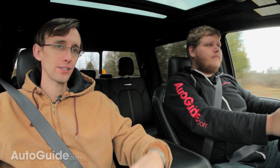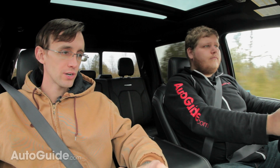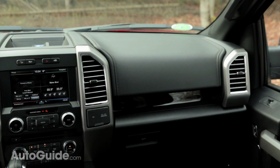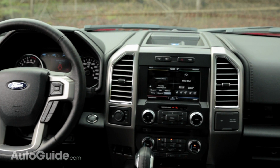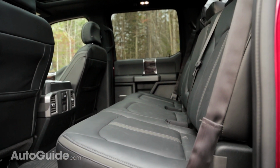It's very nice to drive, very pleasant, but it's not a perfect vehicle. Let's talk about the interior a little bit. Steve, I know you said you weren't a big fan of it necessarily. I mean, my big thing is I think they did a great job upgrading the materials, but just in terms of layout, I still think it's a little bit busy, and even visually, to me, it's just not as appealing as its competition. But you do get a colossal back seat when you get the extended cab model.